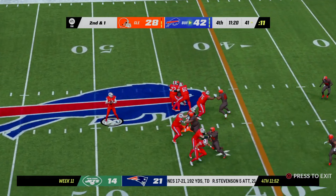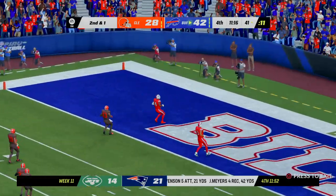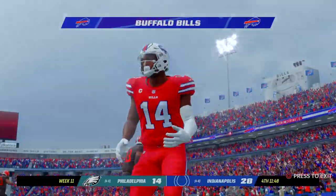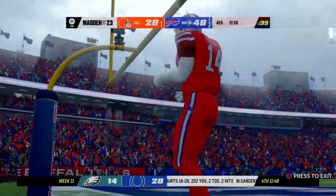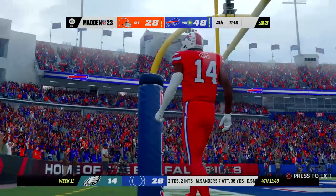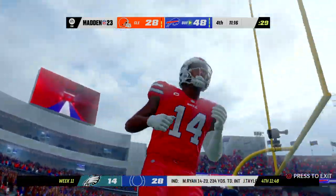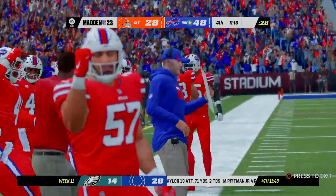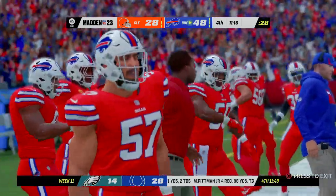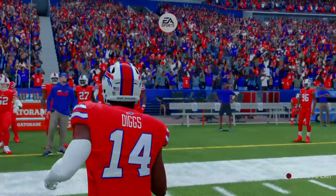Allen off the play fake. Got a man, it's caught inside the 10. And all the way home for a Bills touchdown. Stephon Diggs, his 2nd touchdown of the afternoon. And the Bills add on to their lead, and it's looking like that win streak is going to extend another week. He's got them out now to a 3-score lead here in the 4th quarter after that one, CD.